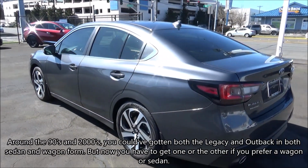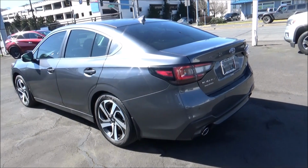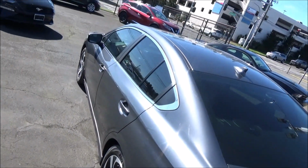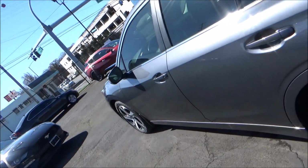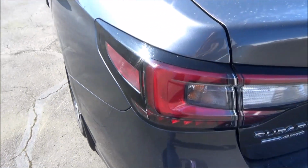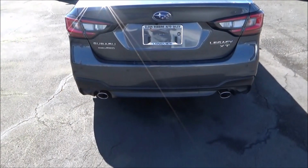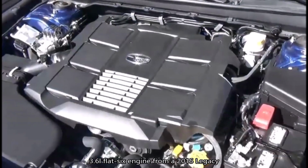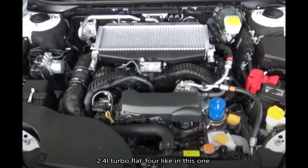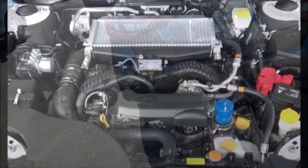This 2021 we have here represents the 7th and current generation of the Legacy. The 7th-gen Legacy made its debut for the 2020 model year, and also provides the basis for the 6th-generation Subaru Outback, which, like the last generation, is a 5-door version of the Legacy with added ground clearance. The 7th-gen Legacy utilizes a new platform and is claimed to be much stiffer than the outgoing generation. The old flat-6 engine offered in higher trims was also discontinued for the 7th-gen Legacy and was replaced by a new top engine choice, which is the turbocharged flat-4 also used in the Ascent.